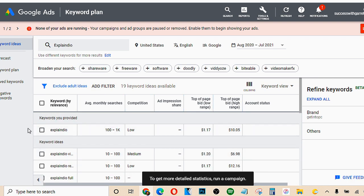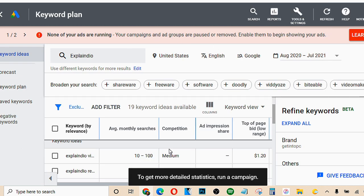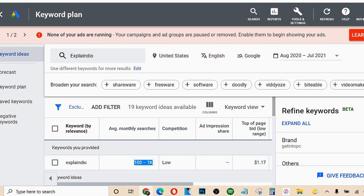Now what we're going to be able to see is how many average searches that keyword gets per month. You can see right here, that's 100 to 1,000 searches per month. Now that's not a lot of searches. So what we want to do is find a product that gets above 1,000 searches a month, because we want to really start to get traffic and sales. If it's getting 100 to 1,000 searches a month, that's not really enough to start getting a lot of sales.